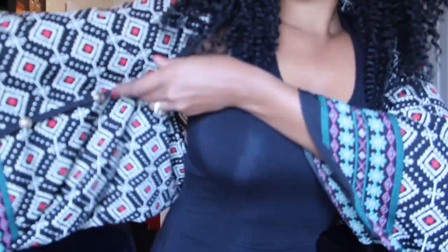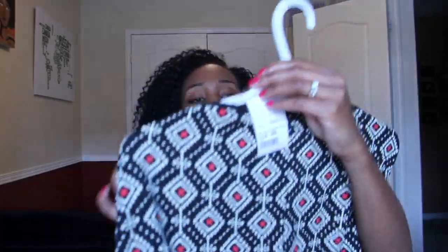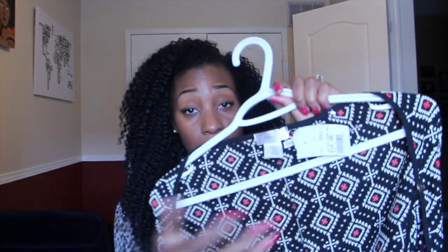There's great details on this kimono. They have some buttons on the side. And they're beautiful, a great pattern, and I just love how flowy it is. I purchased this from Winners, and it was only $16.99.